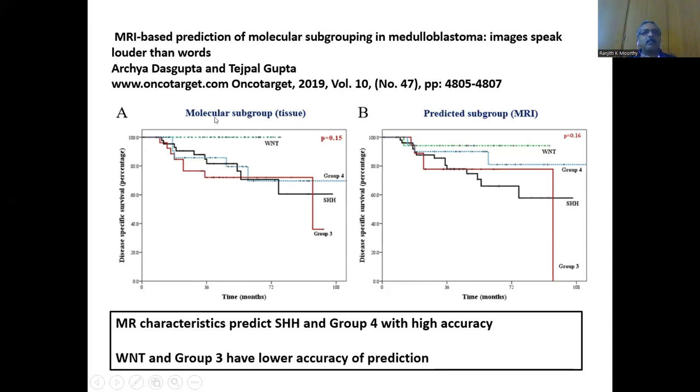This was based on the molecular subgroup, or based on histology. They calculated the survival of these patients. And then this was based on the predicted subgroup on the MRI. And you can see that both these graphs are almost mimicking each other, which means the MR characteristics prediction of SHH and group 4 are done with very high accuracy. But Wnt and group 3 don't seem to have so much accuracy.